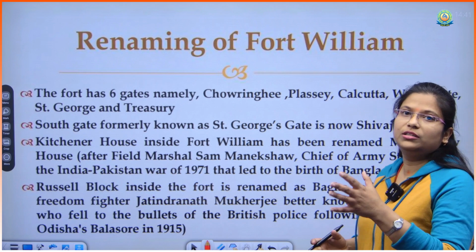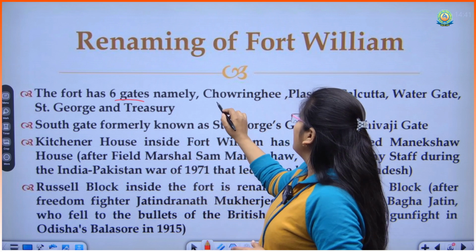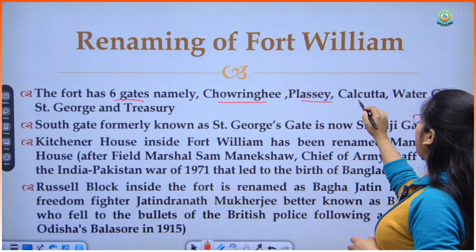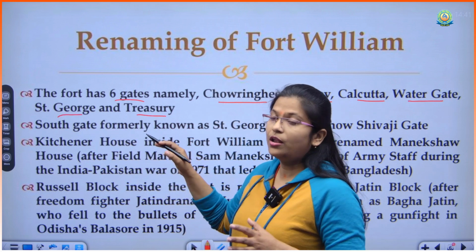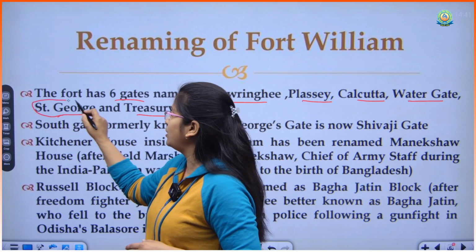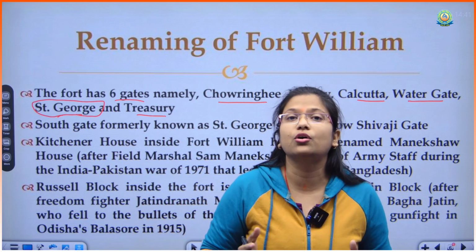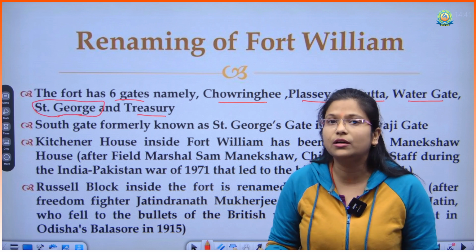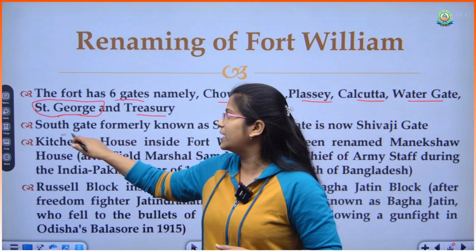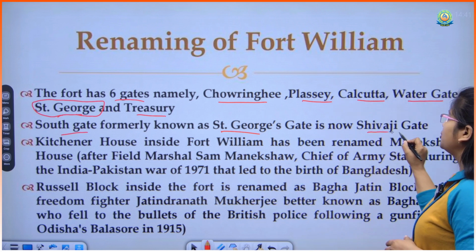If we talk about this fort, it has 6 gates. The names of these 6 gates are Chauraha, Plassey, Calcutta, Watergate, St. George and Treasury. Now, if we focus on the name St. George, it is a British name. It is a colonial legacy. And so, since we are leading towards decolonization, the south gate, that is the St. George Gate, has been renamed as Shivaji Gate.